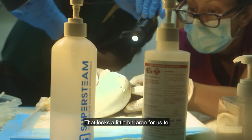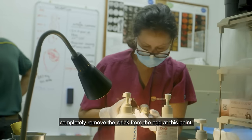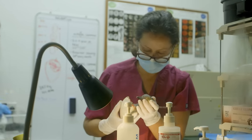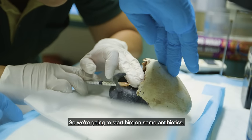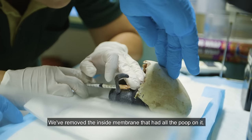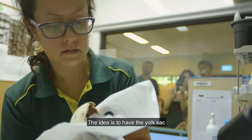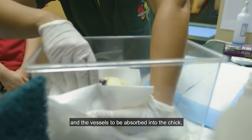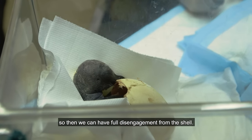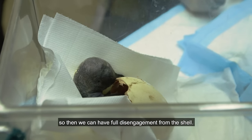That looks a little bit large for us to completely remove the chick from the egg at this point. So we're going to start him on some antibiotics. We've removed the inside membrane that had all the poop on it. The idea is to have the yolk sac and the vessels absorbed into the chick, so then we can have full disengagement from the shell.